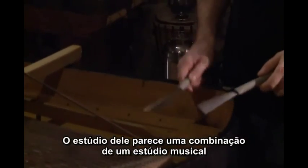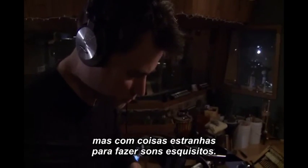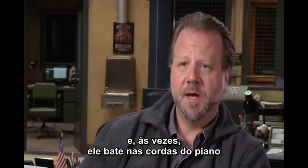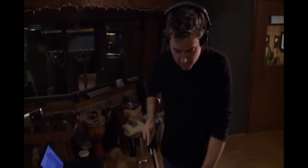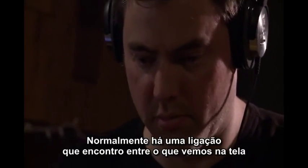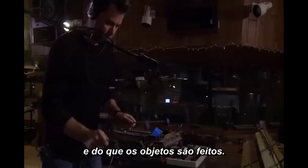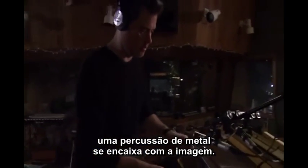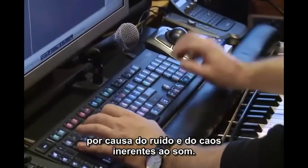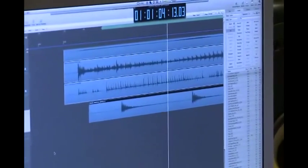His studio feels like a combination of a music studio with all the great instruments, but all these odd things to make these odd musical sounds. He has an old piano there that's completely out of tune, and sometimes he'll just crunch the strings on the piano to get kind of a disturbing feel to it. Quite often there's a link I find between what we're seeing on the screen and what the objects may even be made of. We're watching a car submerging. A metal percussion will fit with that image. What I like about using these organic textures is the rattle and the chaos that's inherent in the sound.